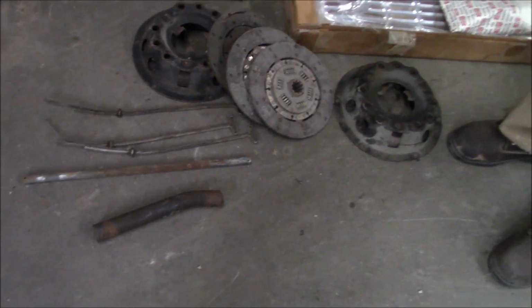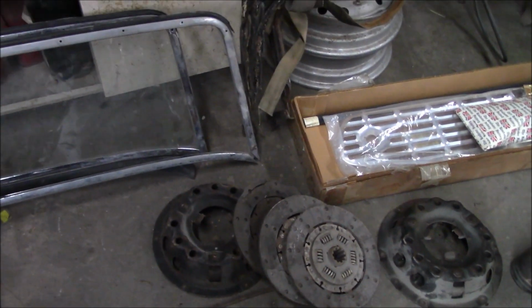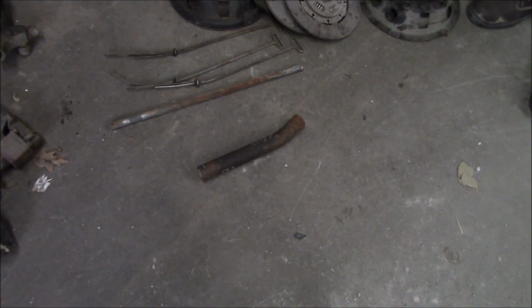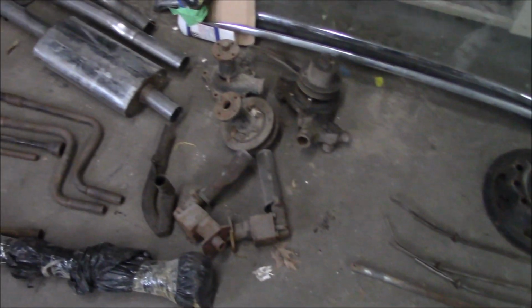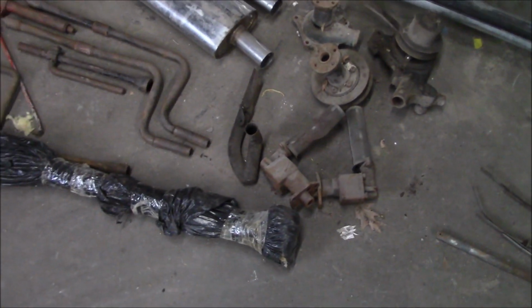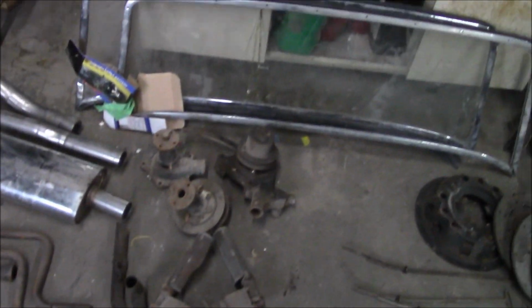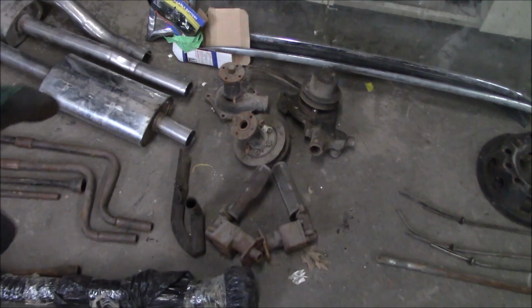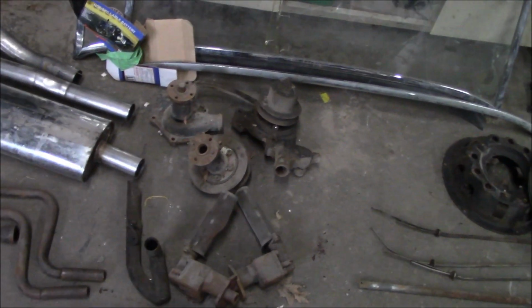Yeah, dipsticks. Somebody said this is for the lower radiator. Part of the cooling system, lower radiator hose, very similar to where the TR6 is. Yeah. So, oil pumps, road draft tube, water pumps. One looks kind of odd. Yeah. Crank pulley, there.